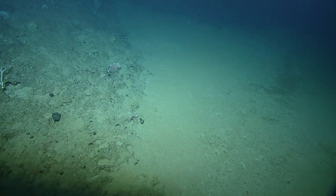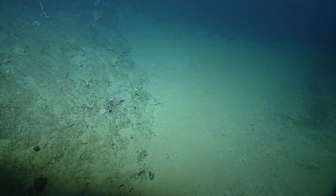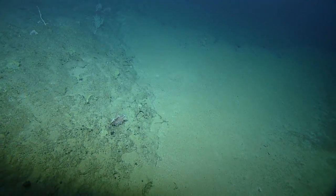Really kind of falling off the hard substrate, and as soon as you do, there's... And then our coral. Yep. Corals are dropping off. This should be a very interesting model.